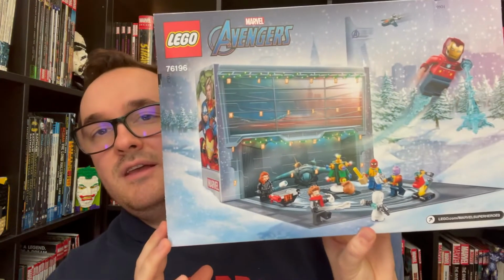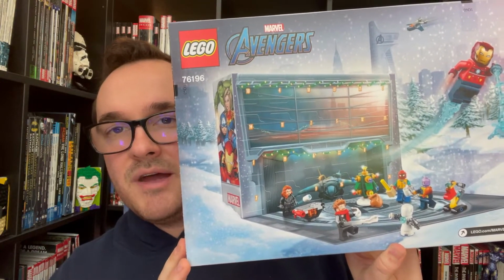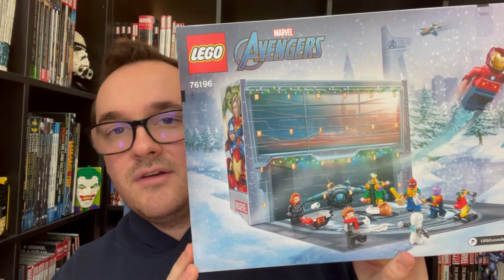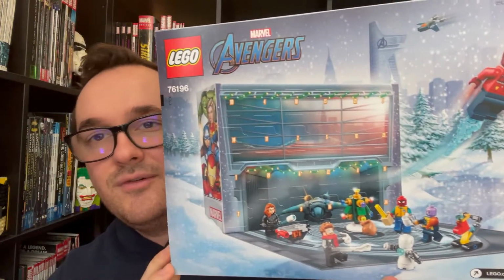You can see here the backdrop for this is the Avengers compound. You can see the Quinjet and everything. So very excited to get this a build. That Iron Man minifigure is looking pretty cool too. So yeah, I was able to pick that up for a discounted price. Let's see, we're gonna put this where it won't fall.